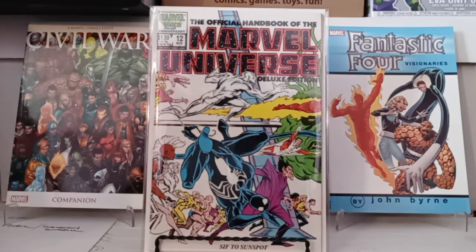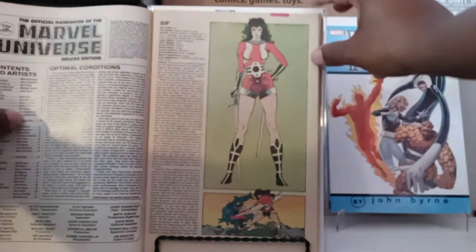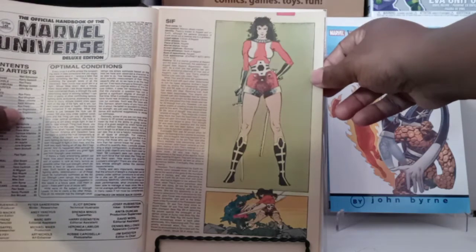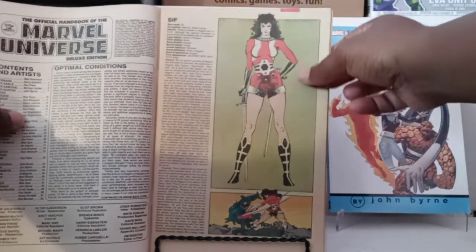This is dope. I'm going to show you some stuff in here also. And we get the red and blue suit and the symbiote. First one here is Sif. This is from the late 80s, obviously. This illustration is done by Walter Simonson. And he also did Beta Ray Bill and Thor and Odin also.